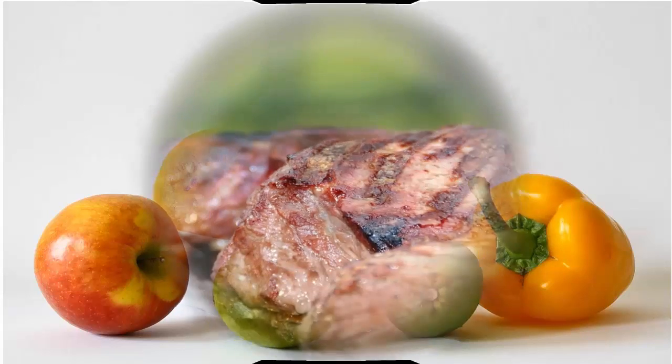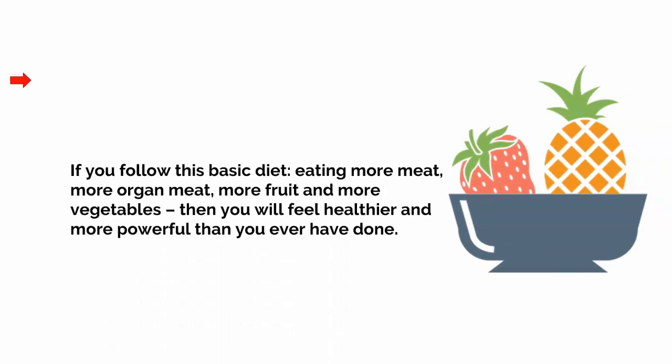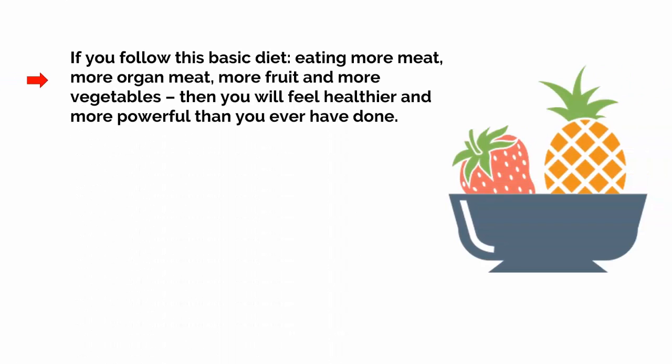The rest of the diet? Well, that comes from meat, of course. And this is great news for anyone looking to build functional strength, as meat is where we get our amino acids, which are the building blocks of muscle. Better yet, a truly paleo diet doesn't just eat any old meat, but will seek out a lot of organ meat. In the wild, you wouldn't have been fussy about eating the heart or the liver. Again, this is smart today as well because organ meat happens to be jam-packed with all sorts of crucial nutrients. If you follow this basic diet, eating more meat, more organ meat, more fruit and more vegetables, then you'll feel healthier and more powerful than you ever have done.